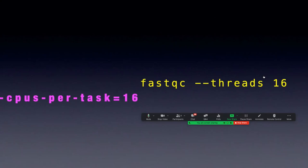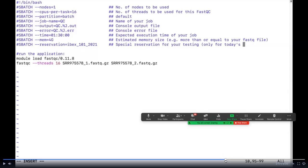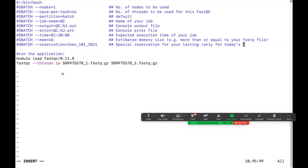By default, it is one CPU. This is the command line for FastQC, for example. If you are not specifying 16 threads, it will use the default number of threads set by the developers. It may be one thread or six threads; I don't know what is hard-coded in the source code. Yes, you can request as many CPUs as you want, and it should be mapped to CPUs per task.